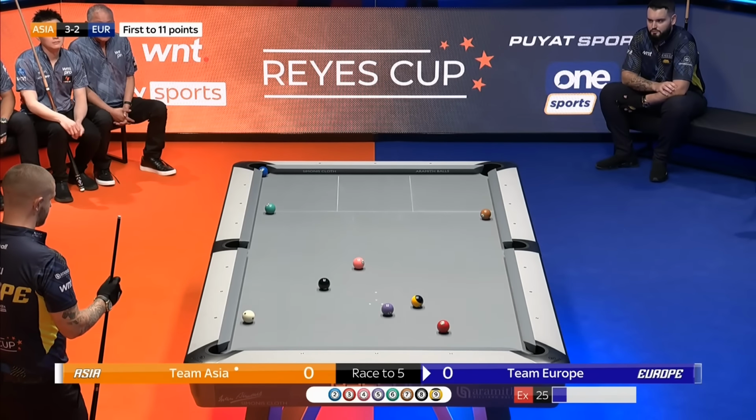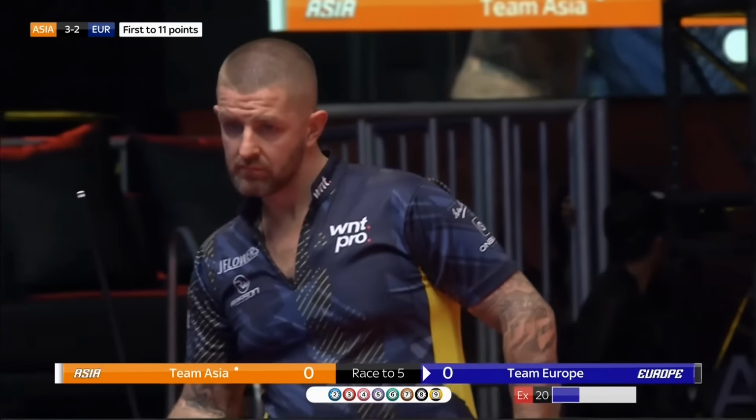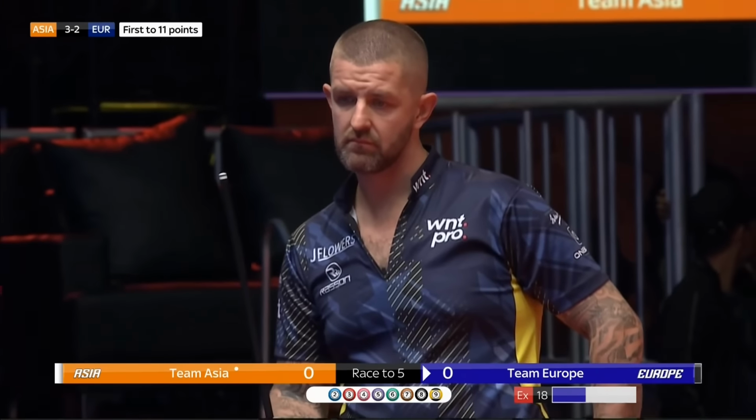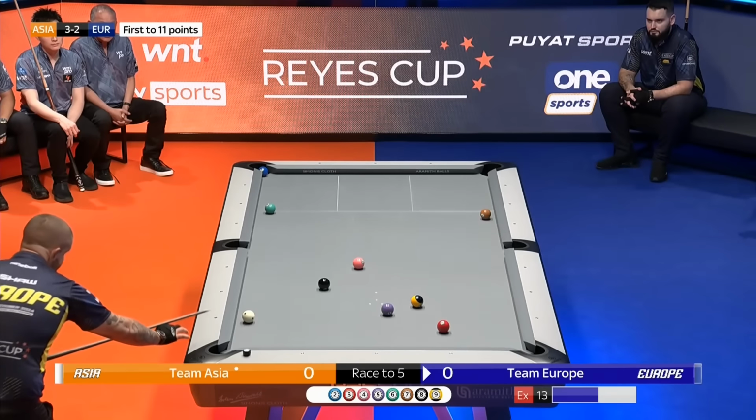Now Jason's trying to see if he can tie something up. Maybe move the eight into position by the brown seven and just surrender ball in hand. Because, again, even with ball in hand, it's not the easiest to move the cue ball down off a ball that's so deep.